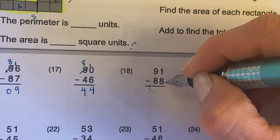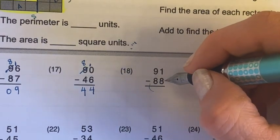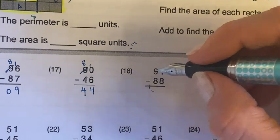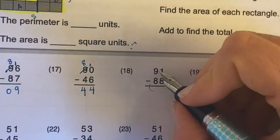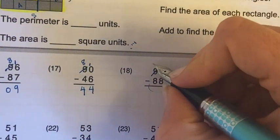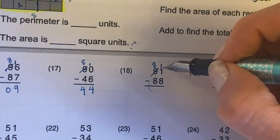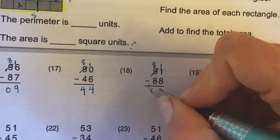1 subtract 8. Okay, I have 1 and I'm subtracting 8. I can't do that. That doesn't work with grade 2 and 3 math. So what I'm going to do is I'm going to borrow from a neighbor. So I take this, it's now 8 tens, and I move 1 ten over here. Okay, 11 subtract 8. Think about it. It's 3. 8 subtract 8 is 0.